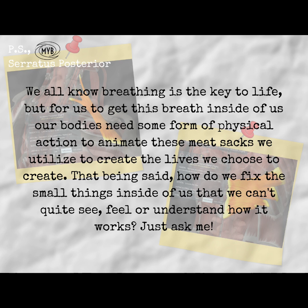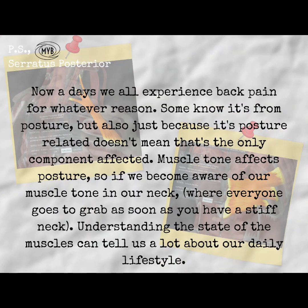We all know breathing is the key to life, but for us to get this breath inside of us, our bodies need some form of physical action to animate these meat sacks we utilize to create the lives we choose to create. That being said, how do we fix the small things inside of us that we can't quite see, feel, or understand how it works? Just ask me.